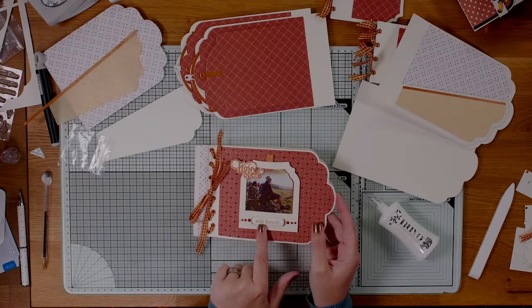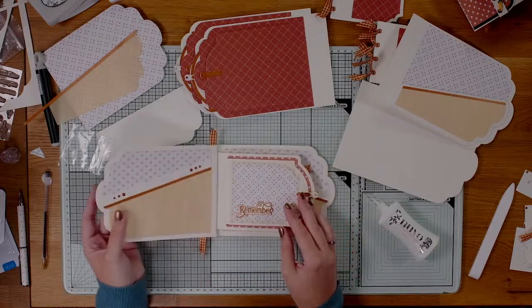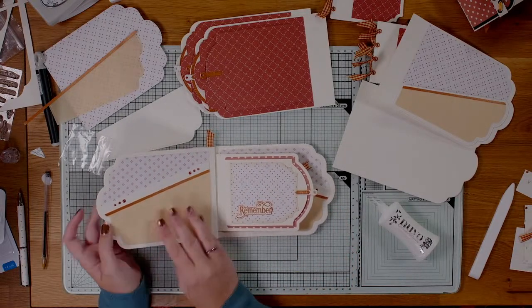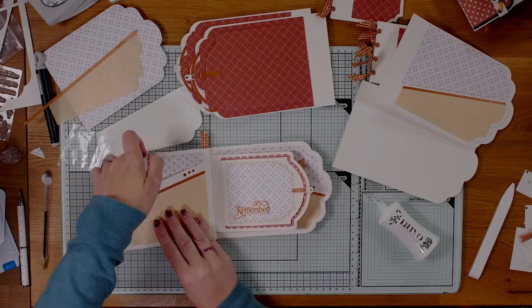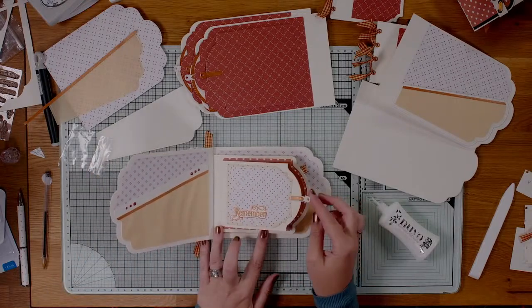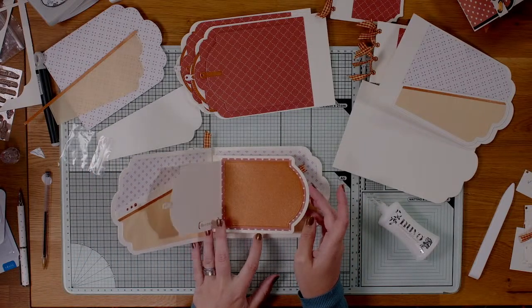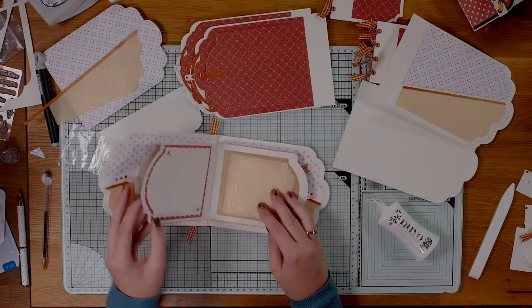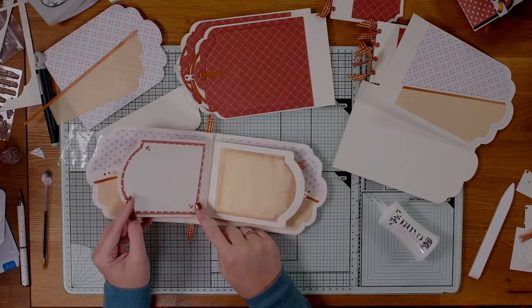I've die cut some of the sentiments on here as well, and I've stamped some of them. And you've got your beautiful drops. Love a drop. So this is the pocket that we are replicating today. I've got one on this side. There's a little extra tag page on there that flaps, which is just stuck under the layer. You've got your little photo corners on this one.